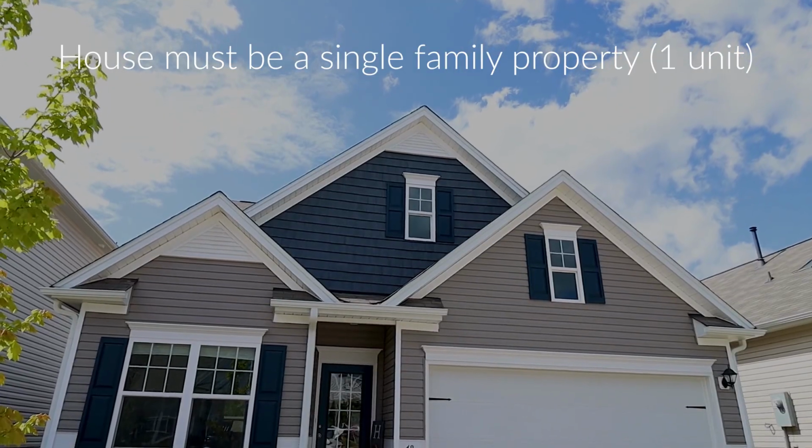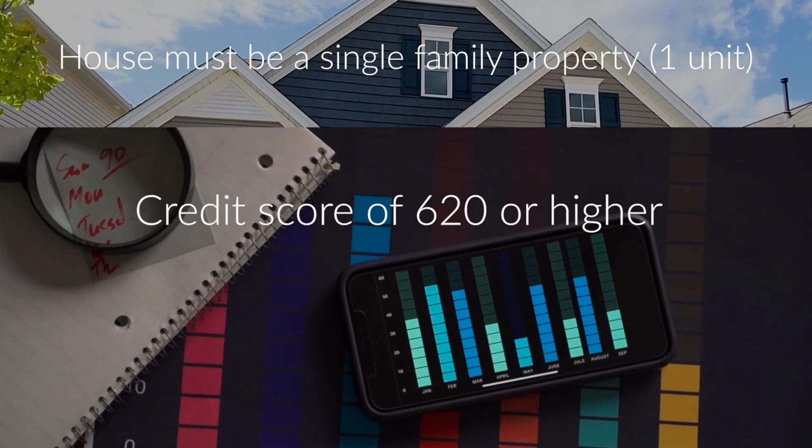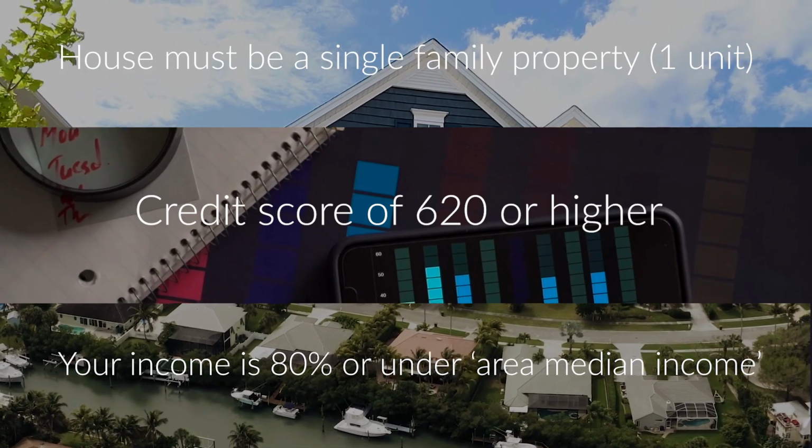Okay, so you might be asking yourself, what's the catch? What are the qualifications for this loan option? Well, you actually might be a little surprised because the only qualifications for this is going to be that the property be a single-family residence, that your credit score be 620 and above, and you're making at least 80% or lower of the area median income.